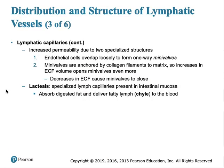Okay, the lymphatic capillaries have increased permeability, and they actually use little mini valves that help to propel things forward. Mini valves are anchored in by collagen filaments. So if you remember from BIO201, collagen filaments are those stronger, kind of like the steel cables of the different types of connective tissue fibers. So they increase the extracellular fluid volume. As you get an increase in extracellular fluid volume, you actually open up the mini valves, and that pressure increases. Decrease in extracellular fluid causes the mini valves to close.